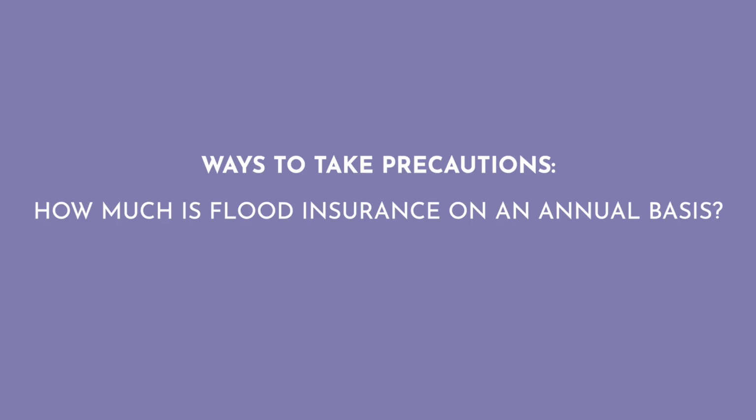Isn't that a relief? The next thing to figure out is how much extra your flood insurance is going to be on an annual basis. If you are getting a loan to purchase the home, like I said, your lender is going to mandate that you get flood insurance on this property. So you need to get some quotes for it. But here's a quick tip for you.